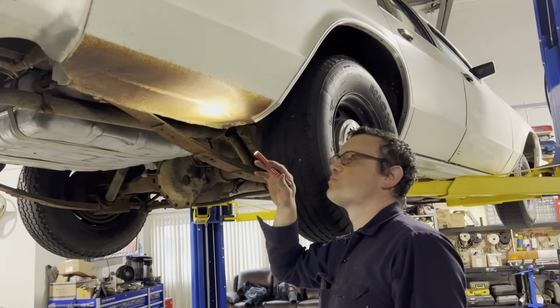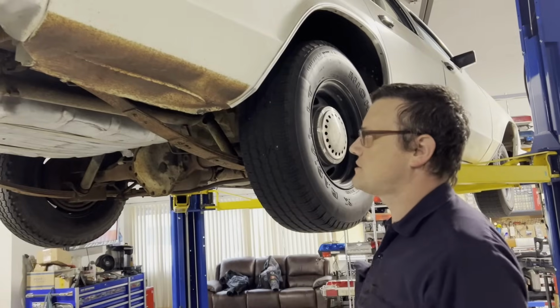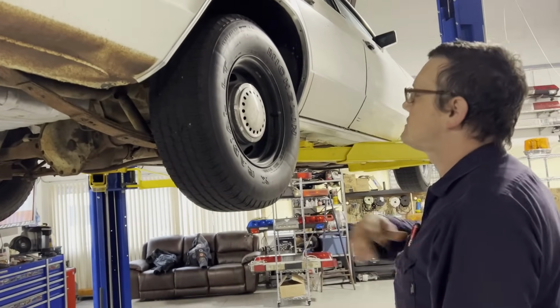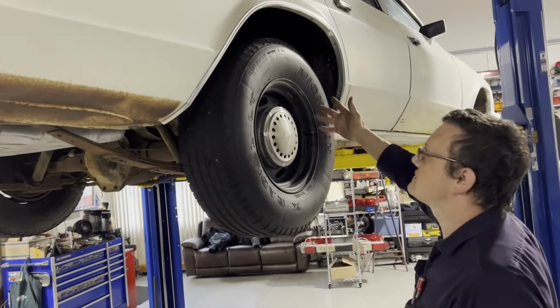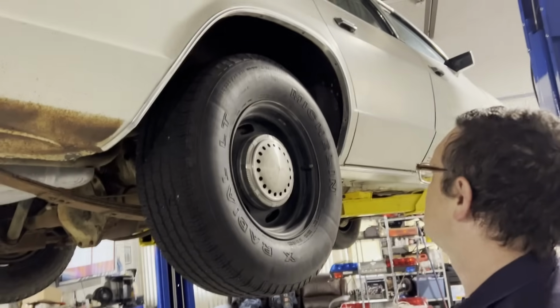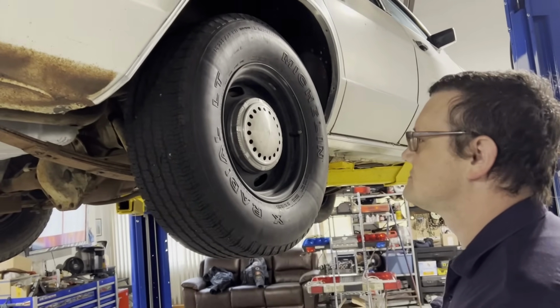Or I don't know, maybe there was water in it and someone stabbed it and drained the water out, who knows. This wheel arch trim is actually pretty nice. It's not mint, but I mean... In good condition. It's good. There is a lot of good material still left on this car.